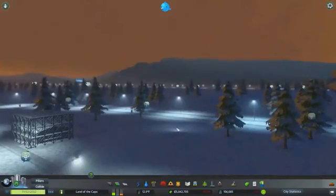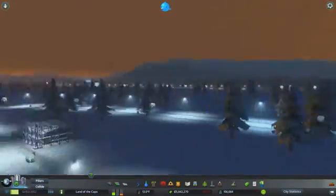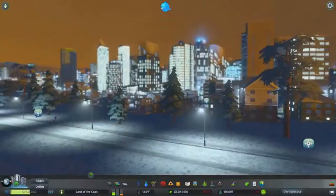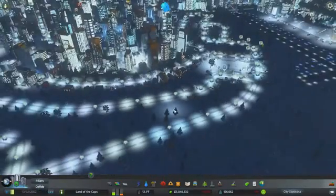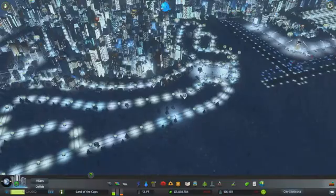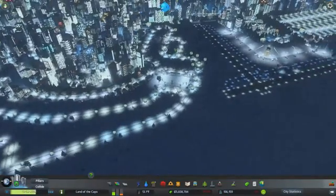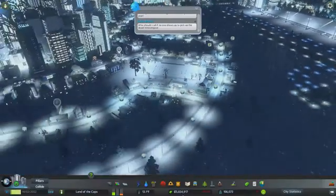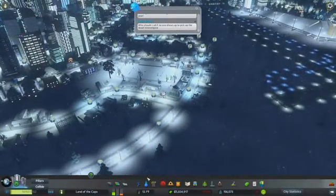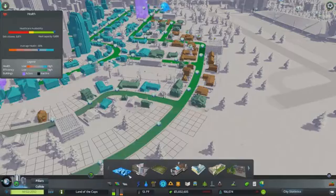If I zoom in, it'll tilt up. It looks like it's moving out. It's just going to take some time. So, hopefully the snow will be done here. But I mean, this is like a blizzard. This isn't even like regular snowfall. It's like a blizzard.